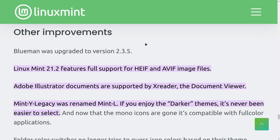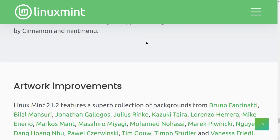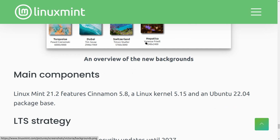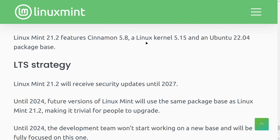Other improvements. It says that Blueman, which is the thing that manages Bluetooth devices, has been upgraded. That's probably a good thing. Artwork improvements. As we get more artwork, yay. Let's see. Main components: Linux Mint 21.2 features Cinnamon 5.8, Linux kernel 5.15, and Ubuntu 22.04 package base.